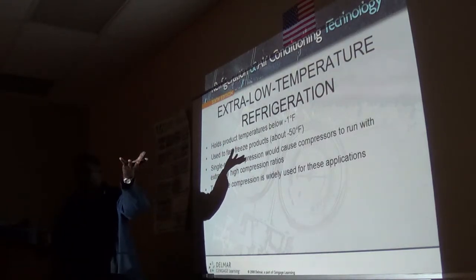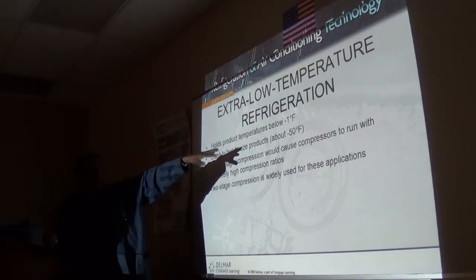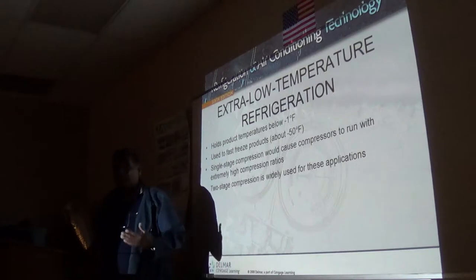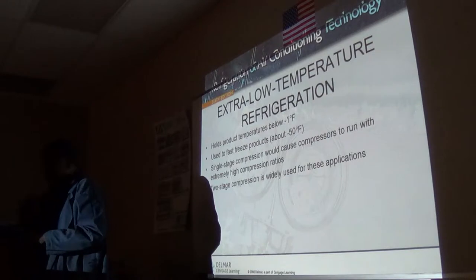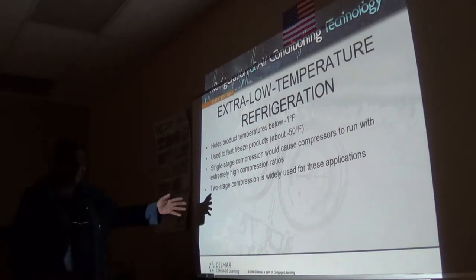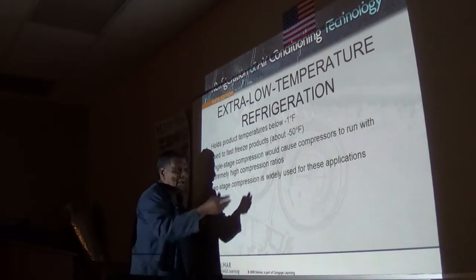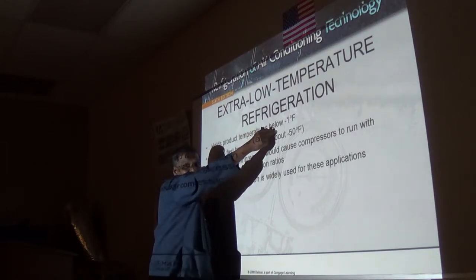So we have compressors that are gonna pull the temperature down from room temperature to maybe negative 10, negative 20. Then you have another system that will bring it down to negative 40, and then another system to bring it down to like negative 50. Very much like a cascading system, but in this case, it's stages. We may have one compressor here, and let's say this is a two-stage system, because remember I told you this goes to negative 20 pretty easily.